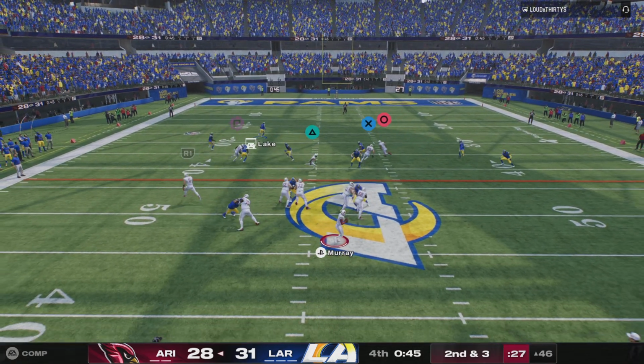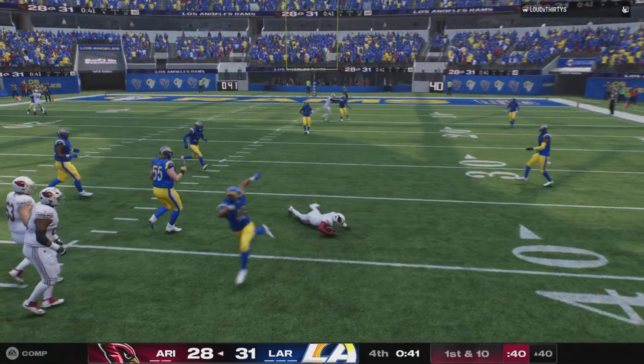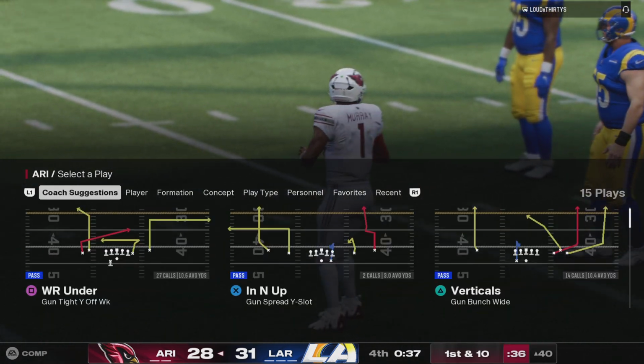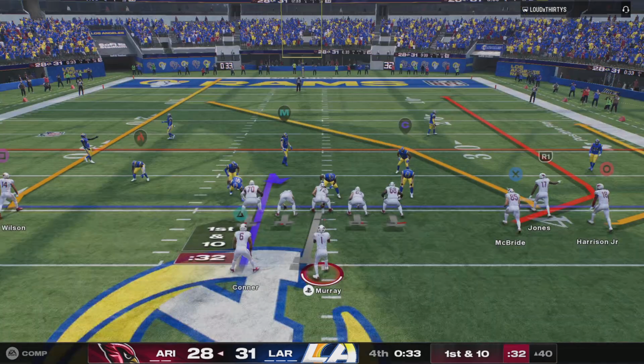To throw. Buys time, rolling right. He takes it himself. And he slides down with enough to pick up that first. He gets 6 on that play. And it'll be first down, Arizona.